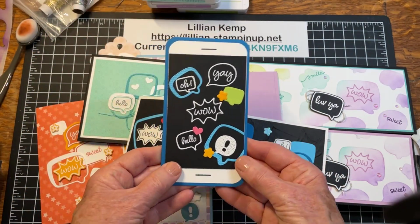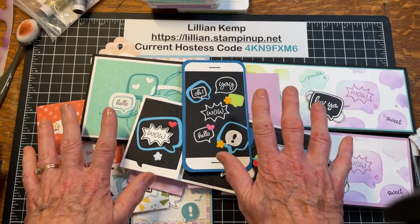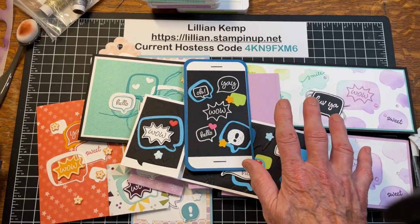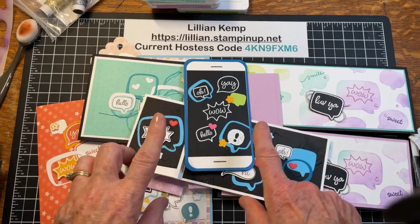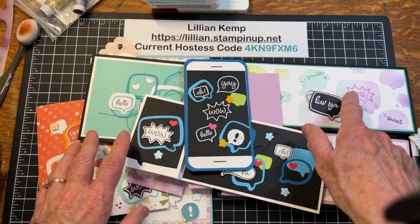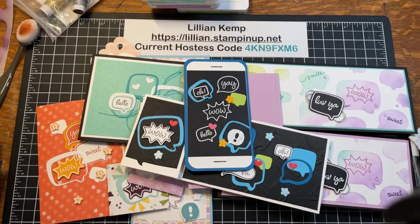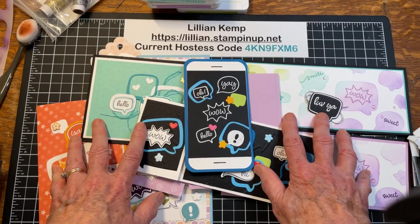So as you can see, I've been in love with this bundle. It's a bundle that I will hang on to for a long time to come. Many years ago, we had some dies that cut out speech bubbles, and I've still got them. I did not part with them. So now I have these to add to it.